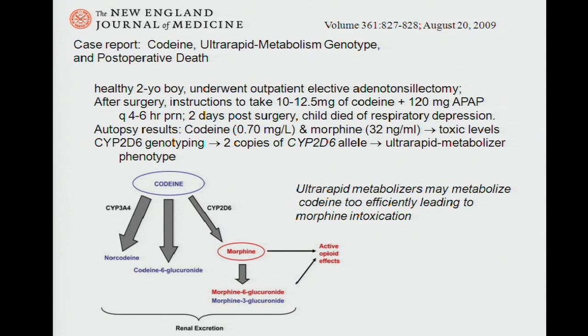Nonetheless, had he been genotyped, codeine would have been avoided and he probably would still be alive today. On the other side of the coin, people go to the dentist, they get dental work done, and they are given codeine to manage the pain when they get home. Sometimes they take the codeine and it doesn't really have much of an effect. This is because there are a lot of people in the population who are deficient in CYP2D6 and cannot turn codeine into morphine. Codeine has very little analgesic effect. It's really the morphine conversion that is needed for that. So the same gene can cause inefficacy and it can cause severe toxicities.